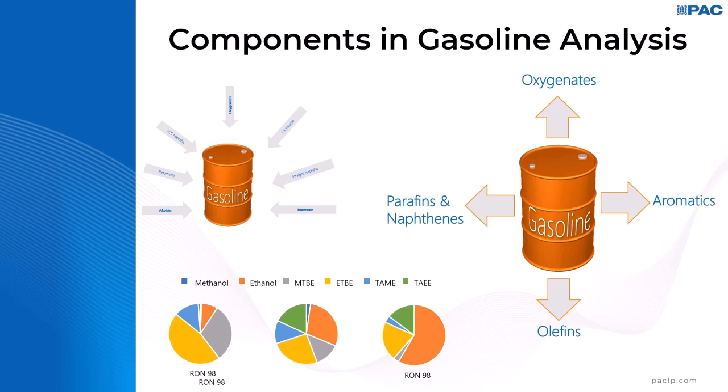We know gasoline can contain various types of compounds like paraffins, naphthenes, aromatics, and in some cases olefins. Additionally, oxygenated components can be blended into the gasoline to improve combustion characteristics or meet environmental requirements or renewable content. Now in US markets, mainly ethanol is used as a blend stock for reformulated gasoline. In Europe and Asia, however, the diversity of oxygenated components in the gasoline pool is much broader.